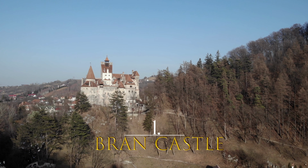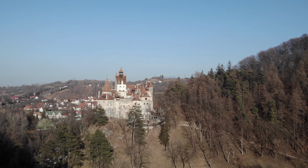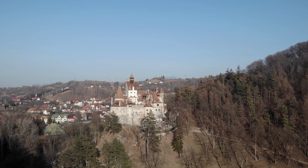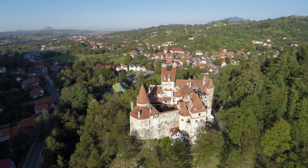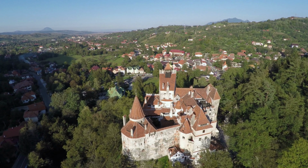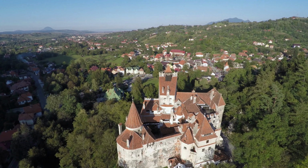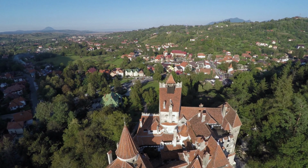Number 1, Bran Castle. Perhaps one of the most famous attractions in Romania, Bran Castle is also known as Dracula's Castle. This medieval fortress is located in the Transylvania region and is said to have been the inspiration for Bram Stoker's famous novel.